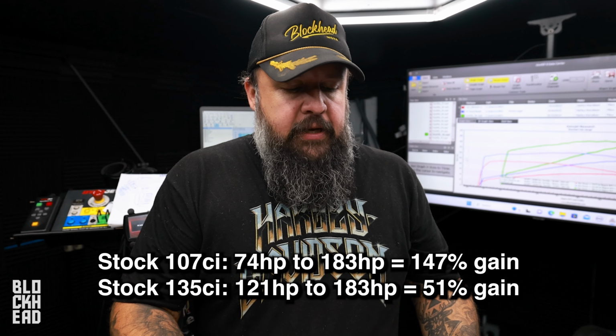The lines are super clean. The power delivery is very predictable. Despite it being very predictable, it still wants to rip your arms off, as you guys can see from the riding footage. This system should be able to handle over 200 horsepower based on our knowledge of previous systems.